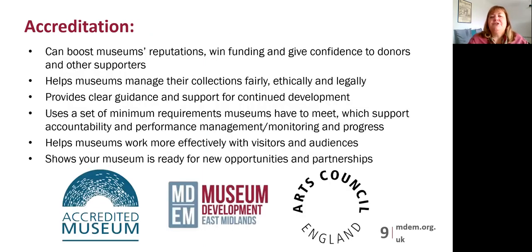So what can accreditation do? Well, it can boost your museum's reputation, so it can help you win funding, it gives confidence to donors and other supporters. It helps museums to manage their collections fairly, ethically and legally. It provides clear guidance and support for continued development.